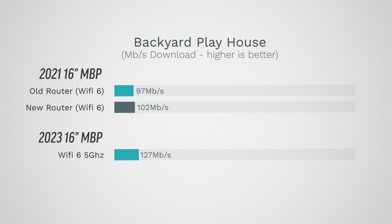Now, with the new MacBook, I went up to 127 as far as download for Wi-Fi 6, and the upload was 15, which is great. But with Wi-Fi 6E, I couldn't even get a signal out there. Sometimes it would connect to Wi-Fi 6E, but the internet wouldn't work, and then it would stall out and wait and disconnect. It sucked.